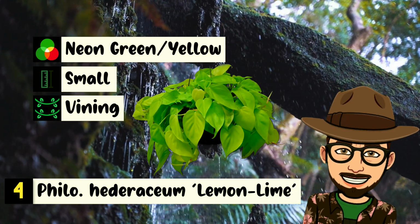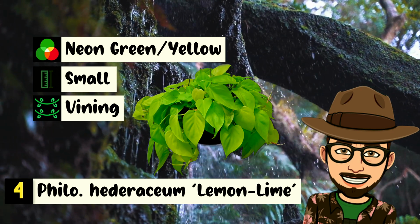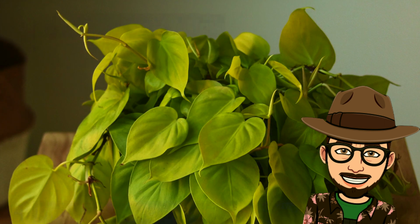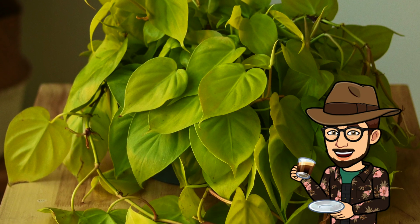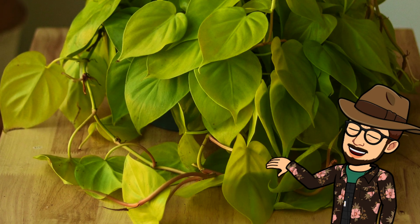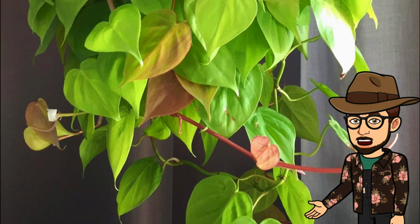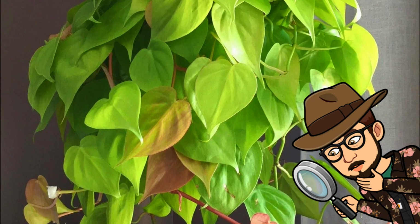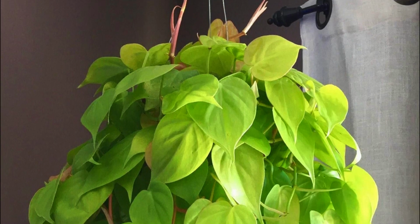The lemon lime philodendron is another type of Heartleaf philodendron that has striking bright neon green and yellow foliage that can add a pop of color to any room. Like other vining philodendrons, it can be grown in a hanging planter or on a tall shelf, allowing its foliage to trail downwards. To maintain its vibrant color, it is important to place the lemon lime philodendron in a spot that receives bright indirect light.